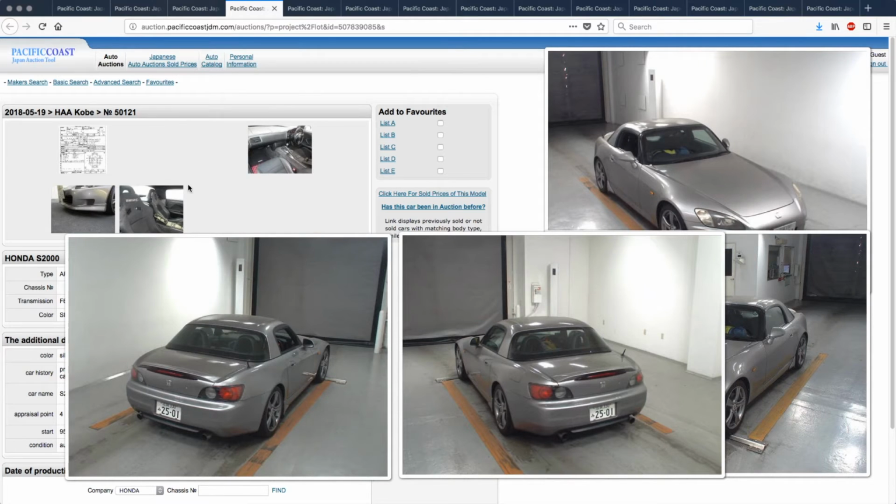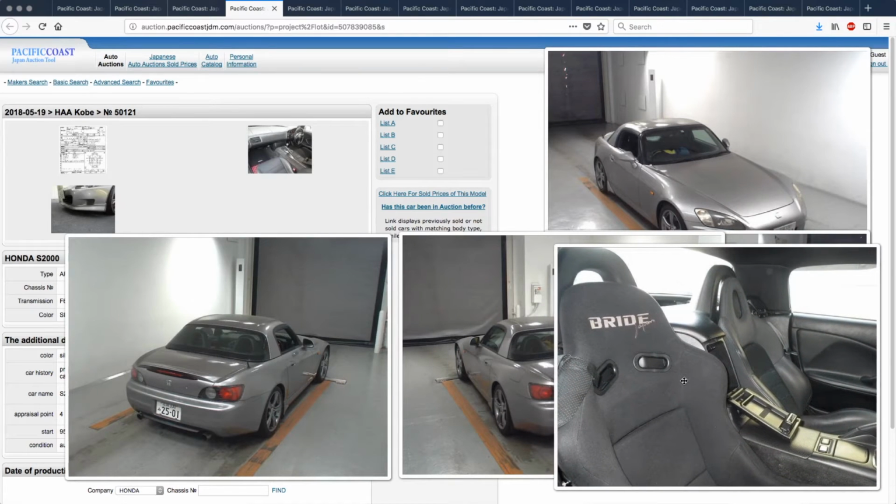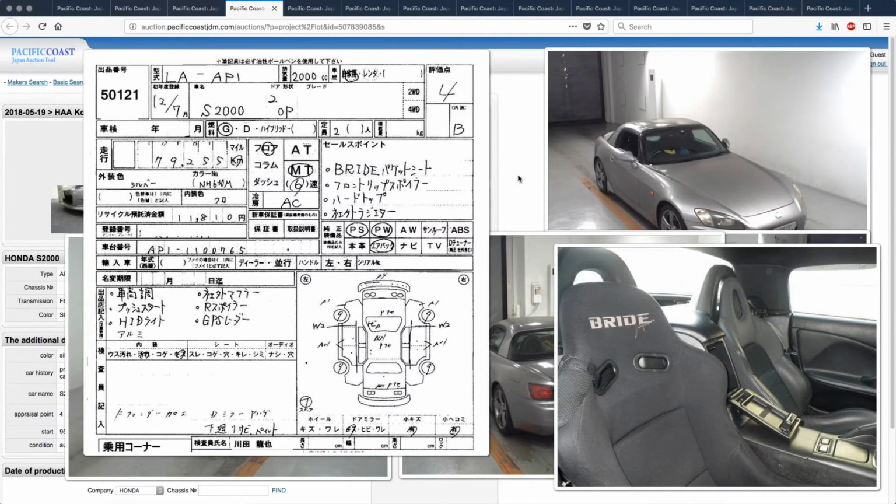Don't know. Okay, an AP1 is the first generation, or the Koki Zenki model. They only had one generation of the S2000 with an early and a late model. Looks like we got some paint fade on the body, quite a bit of it. 80,000 kilometers is kind of middle of the road for Japan. Has a 6-speed manual. I hear these are great to drive. We've exported a few, but I haven't really gotten a chance to drive one. And just driving one in the city is not really the same as driving one nice and fast.